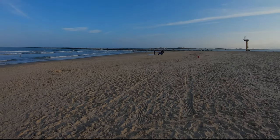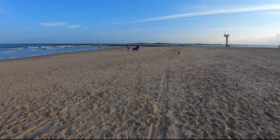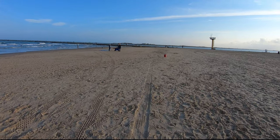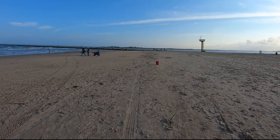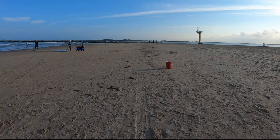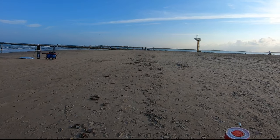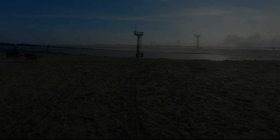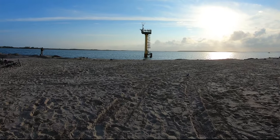This is the Jetty at South Padre Island. I understand it takes about 30 minutes to walk out to the end, which means 30 minutes back, since it's about 4:30 in the afternoon.